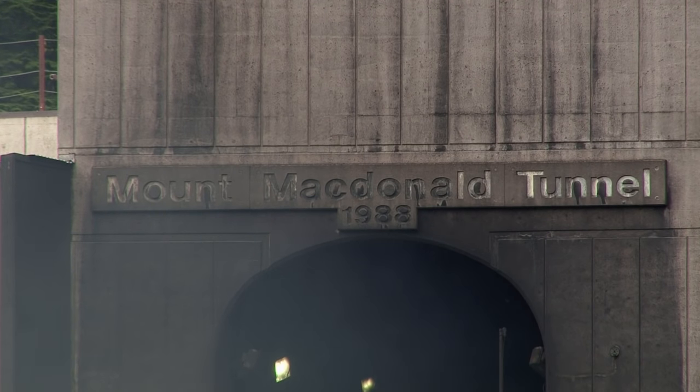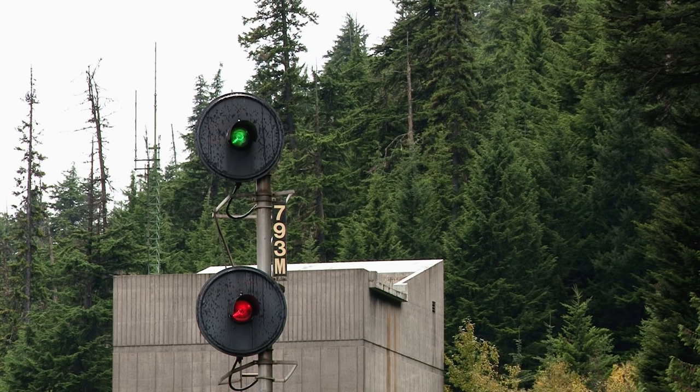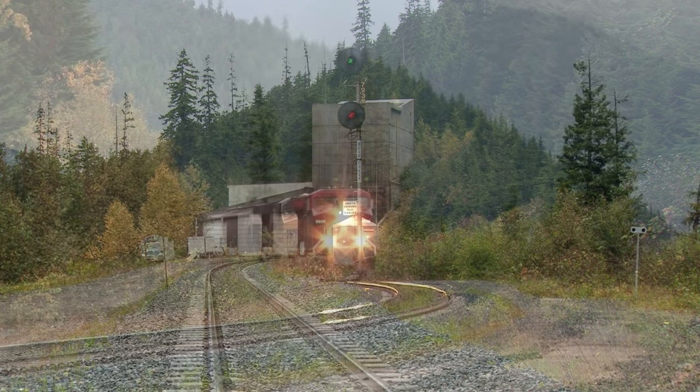Returning our attention to the tunnel, smoke begins flowing out of the east bore near the end of the purge. Soon, the searchlight signal shows a green for the second westbound. CP 9808 leads a loaded grain train up the 1% grade and disappears into the longest tunnel in North America.